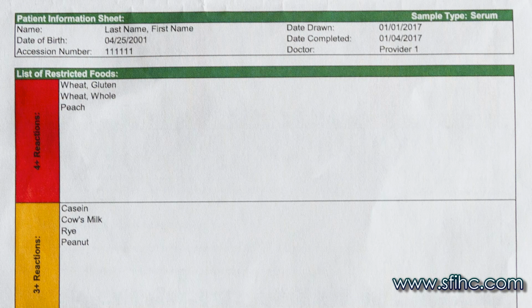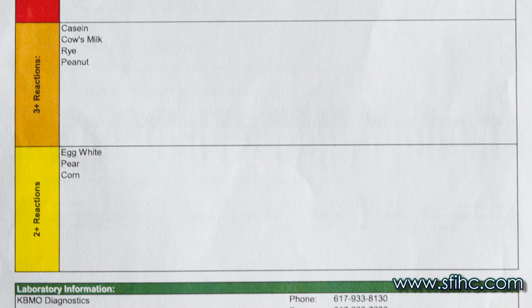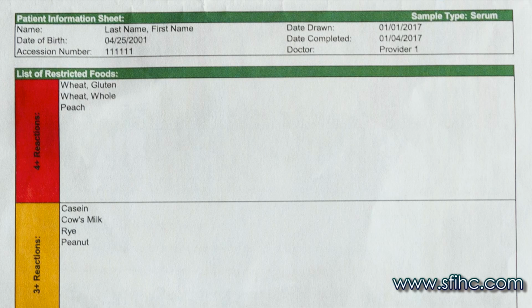So for example, this is a sample report, so we're not talking about a specific patient, but what you'll do is get a level of reaction, whether it's +4 in the red, +3 in the orange, or +2 in the yellow. Different levels of inflammation. In this case, they had a high level in the red of wheat gluten and peach.